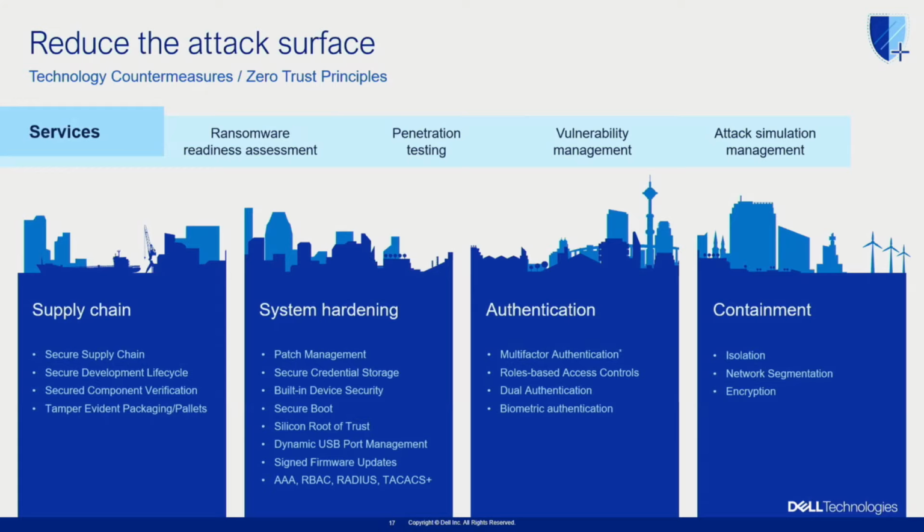From an infrastructure standpoint and endpoints, we look at building in robust security features: secure boot, root of trust, USB port management, just a handful. But it's important that the infrastructure that's being used is incorporating these elements. Now, many of these are industry standard, but then there's also the issue of interoperability between aspects of the portfolio and efficiencies that can take place there.